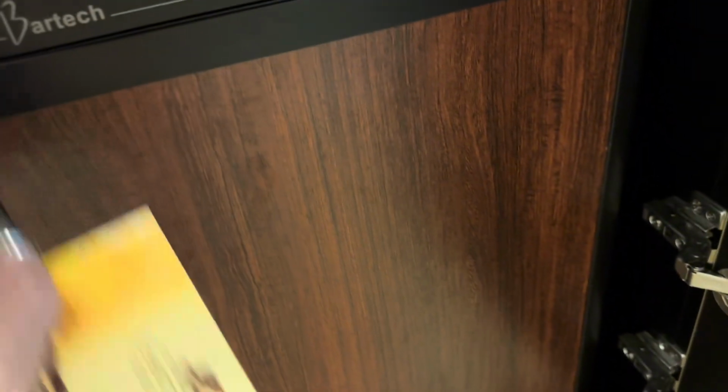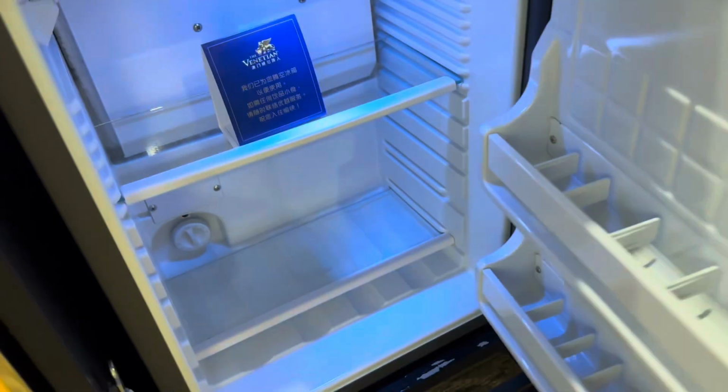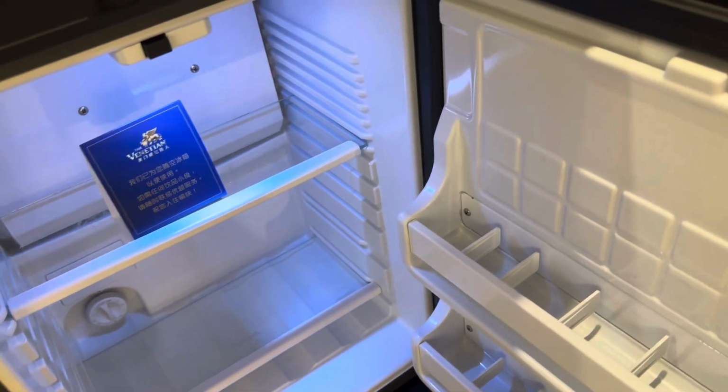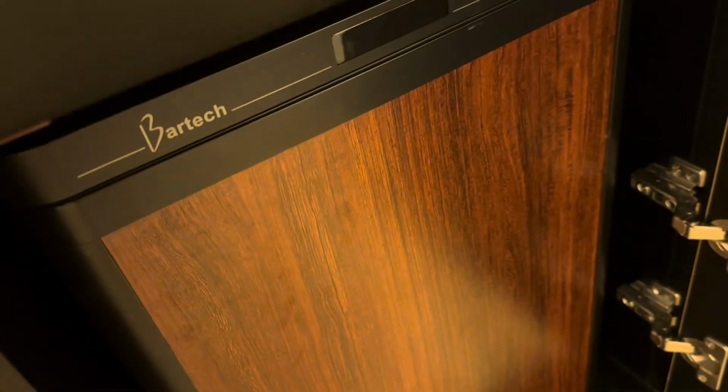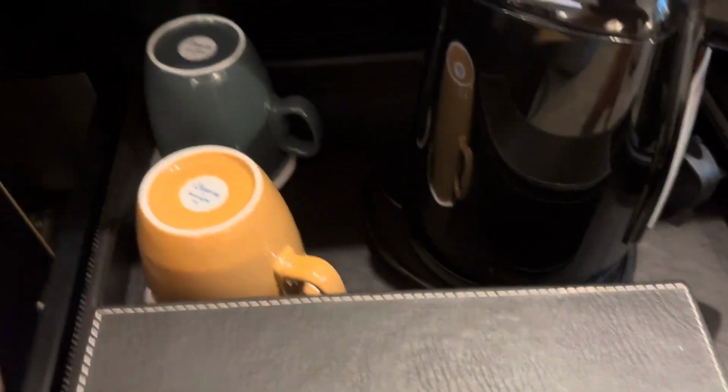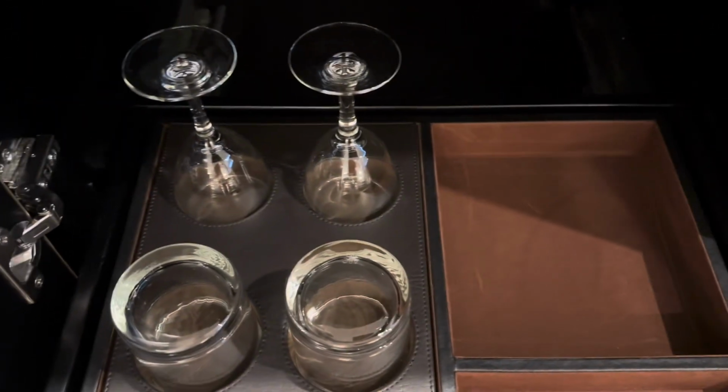Again, let me check what they have. They do have a fridge. Actually there's nothing in here, so it's not a fully stocked minibar, but you can put any drinks and anything in here. And then they do have a kettle with some tea bags, and tea and coffee mugs, and some wine glasses and such.